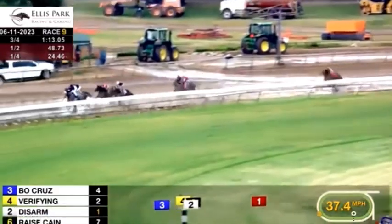Disarm is first one I wanted to mention. The Steve Asmussen trained, son of Gun Runner, ran a respectable 4th in the Kentucky Derby. Then came, if you remember, back the Lexington Stakes, he needed a 3rd place finish to get into the Derby. Did just that. So he got in the Derby, ran the respectable 4th.